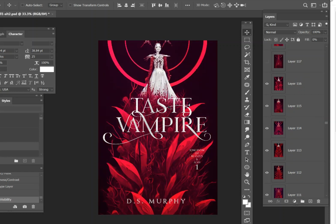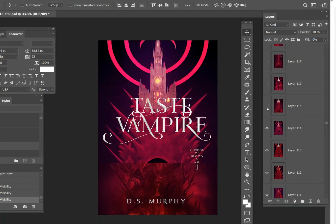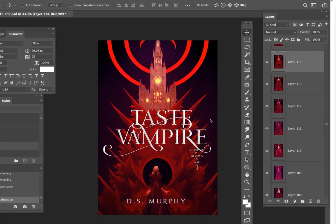These are the ones I really liked the most, but I just don't think they're detailed, or they look a little bit like they're hand sketched or illustrated, and I wanted them to be a little more realistic. I tried to make this one a little bit more red, but I actually sort of like the pink and purple, even if it's not quite as vampire.